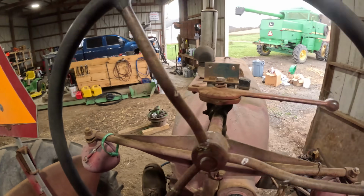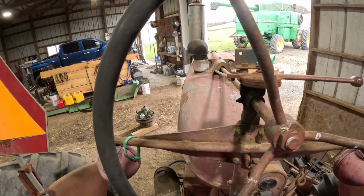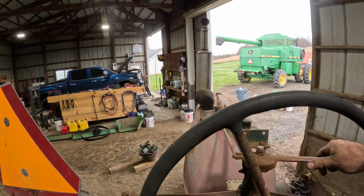I always forget how this thing starts. Pull that out, I think. Give it a little throttle.